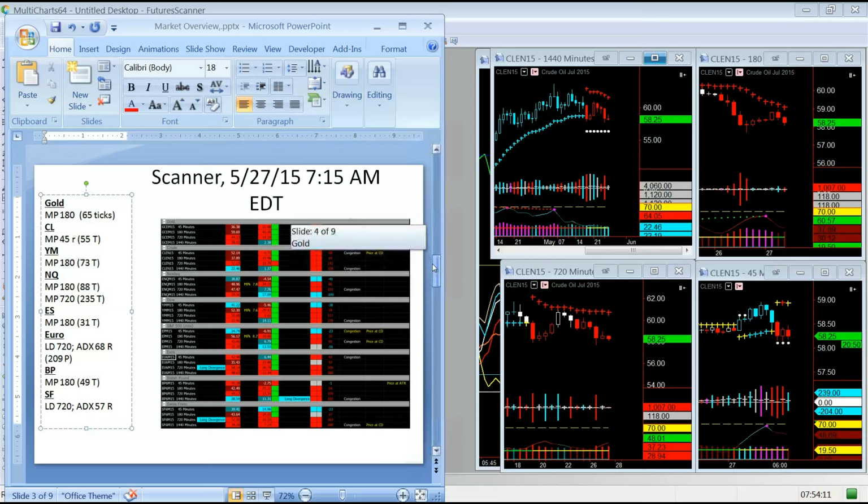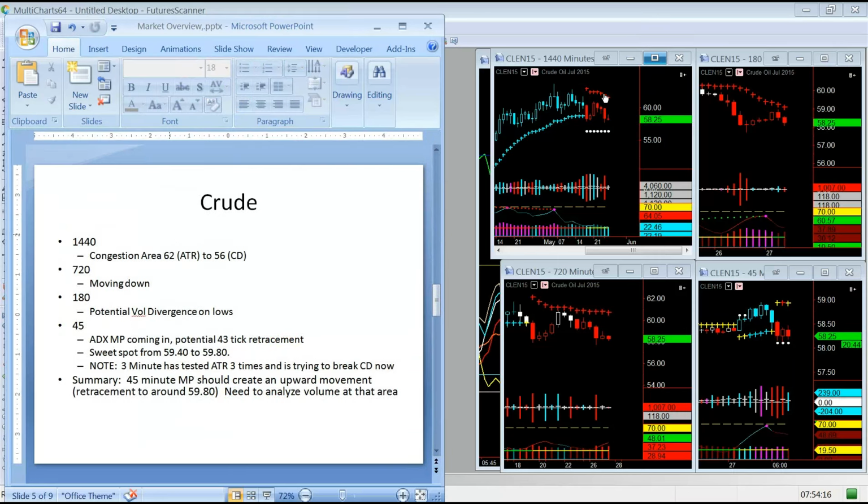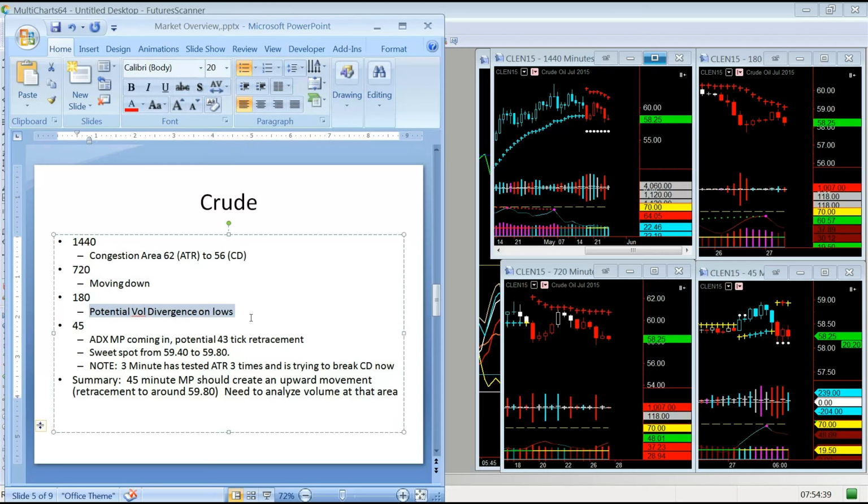Now let's go back to Crude. Here we go. So do we still have the congestion area? Yes, we still have the congestion area. What about on the 720? What's going on the 720? It's moving down. That's all there is to say on Crude. It's moving down. On the 180, we had the magenta peak come in. And as far as I'm concerned, the retracement is complete.